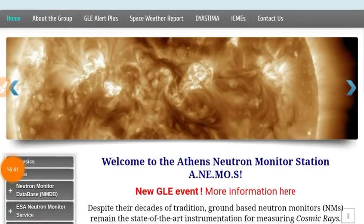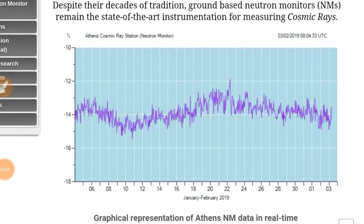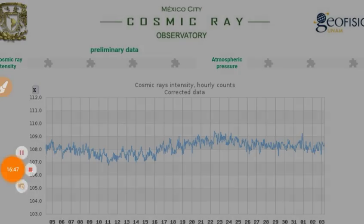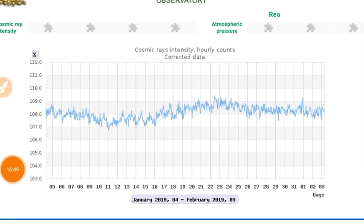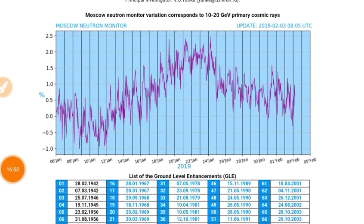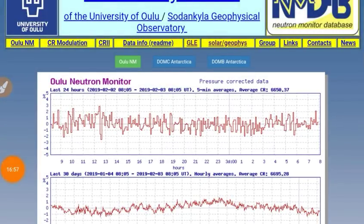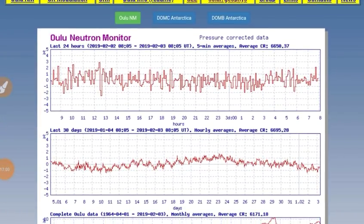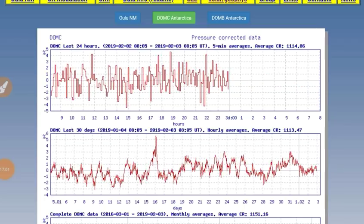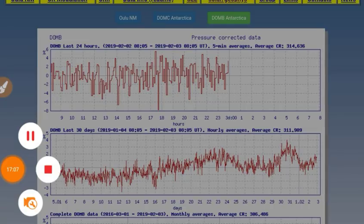Now for a quick rundown of cosmic rays. Here's Athens. Not a lot to comment on, small uptick there. Here's Mexico City. There's Moscow. And we'll close out the cosmic ray data with Oulu, Finland, DOMC Antarctica, and DOMB Antarctica. There are your cosmic rays for the reliable sources.